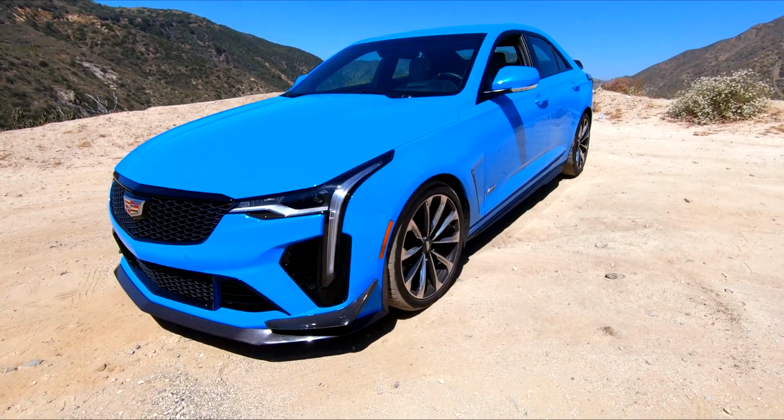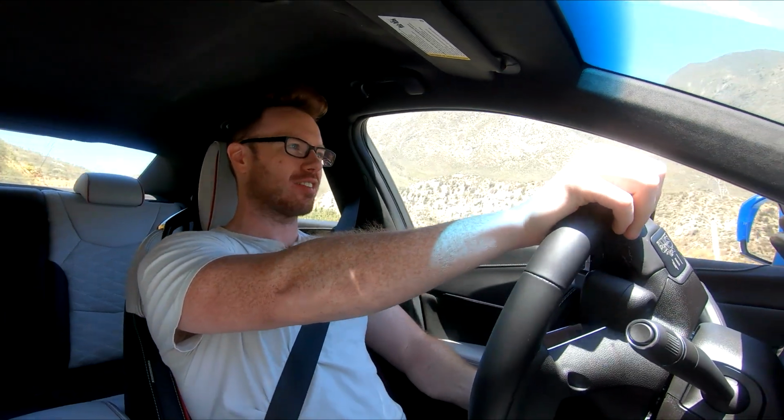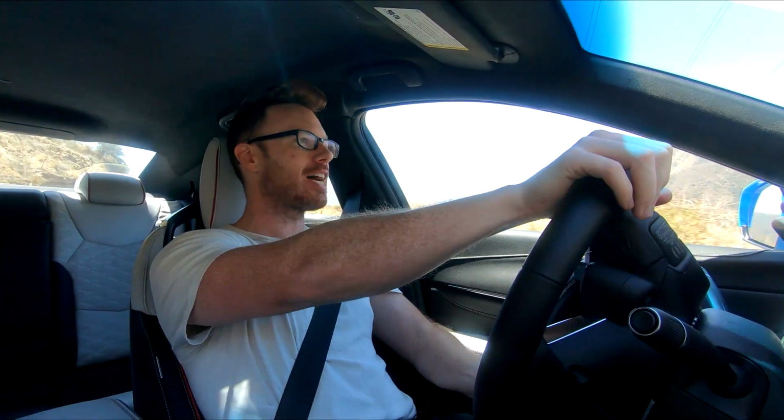So with the Cadillac CT4-V Blackwing, we have a vehicle that is in seemingly every way an improvement over its predecessor. It has a nicer interior, better tech, a more engaging drive somehow. And if you're diligent with the options, it's substantially less expensive than its European rivals. And if you consider yourself to be a driving enthusiast or a car enthusiast of any sort, you absolutely owe it to yourself to go give this thing a test drive. Because the way this thing drives and the way this thing makes you feel from behind the wheel is so special.